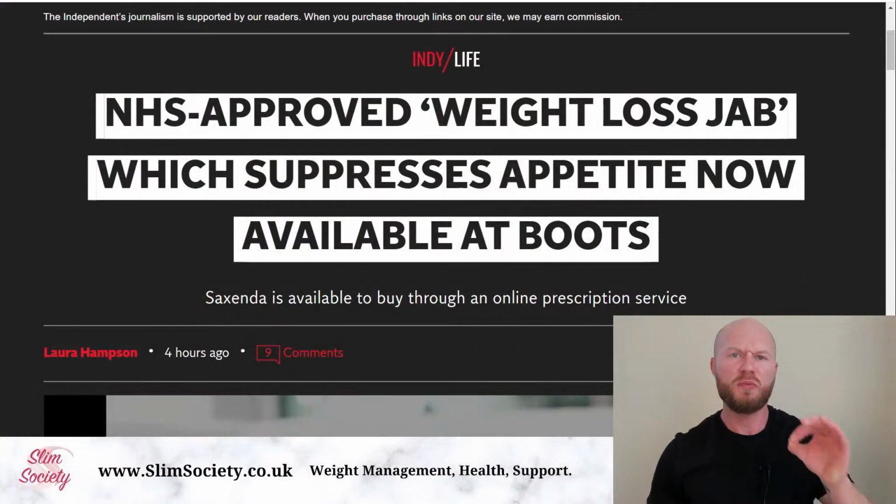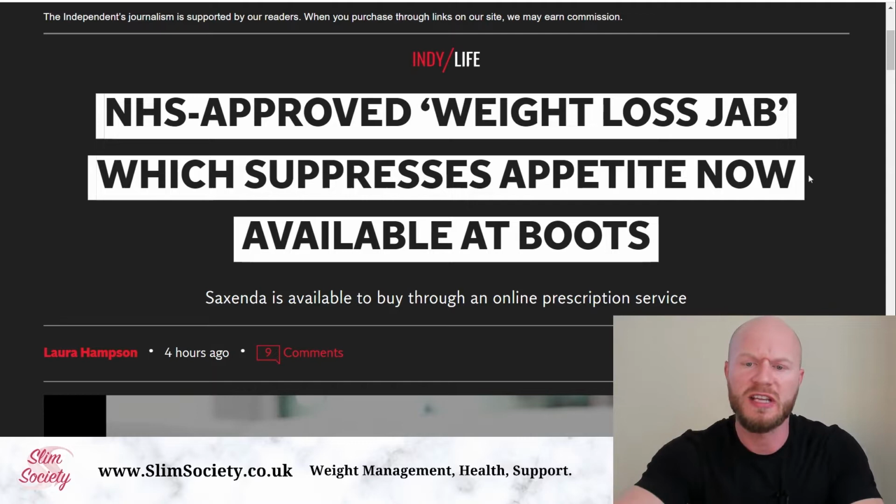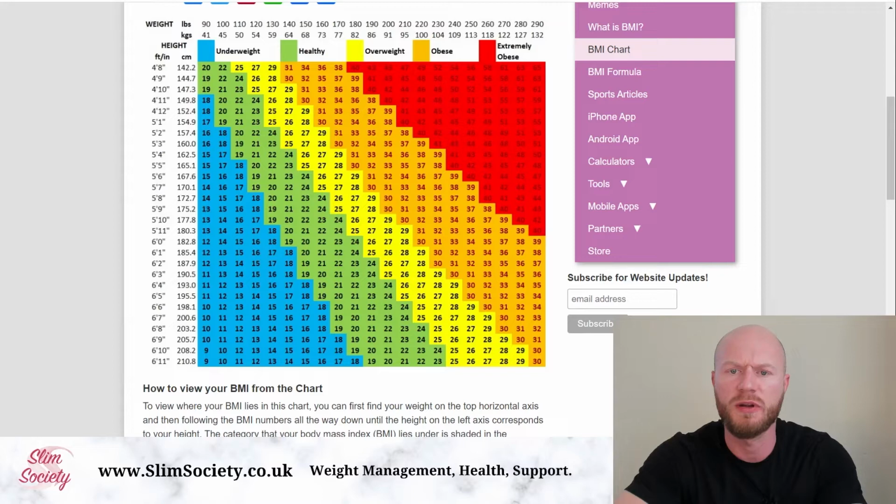Today we are going to be looking through and discussing the NHS approved weight loss jab which suppresses appetite, now available at Boots. Members of the public, my Six Steps of Slim members and other people have been sending me news articles and tabloids such as these. We're going to be looking through one from The Independent. We're going to be looking at an article written by The Mirror. I'm going to be showing you a BMI chart and some scientific studies. Of course I am. Let's talk about this new weight loss drug that's now available.